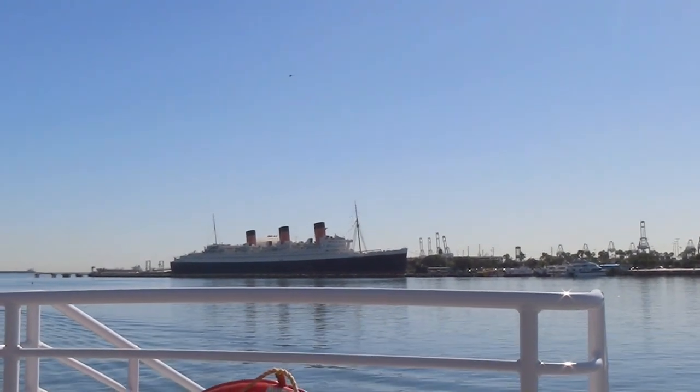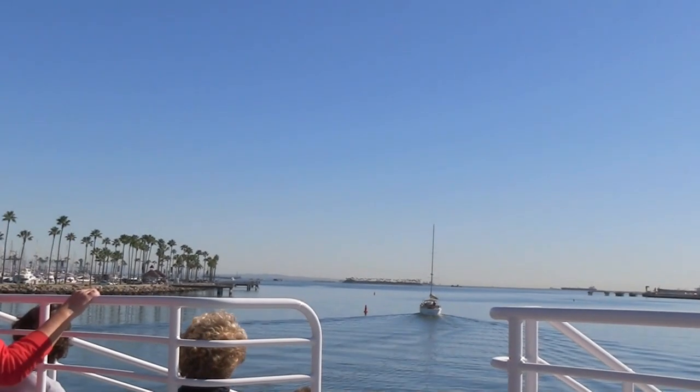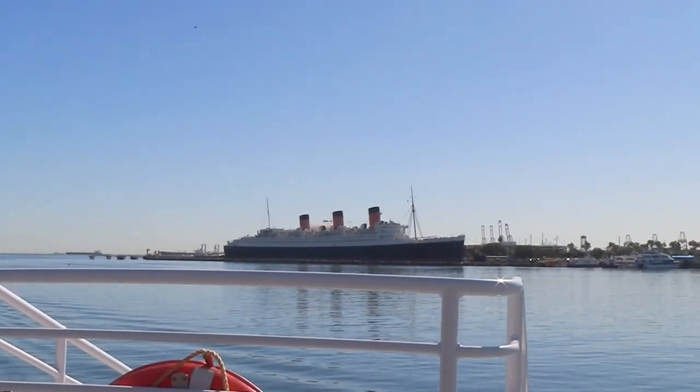Real quickly here, before we get too far into it, a few things of safety. We carry a Coast Guard license and an inspected vessel, therefore you have all the safety and firefighting equipment on board.